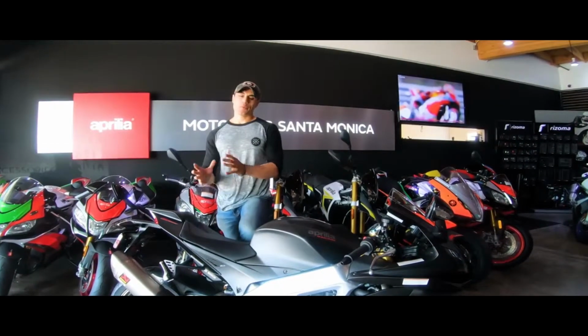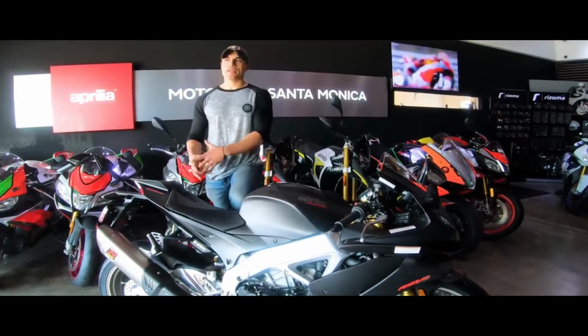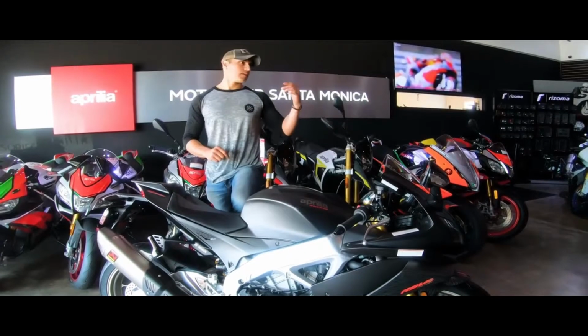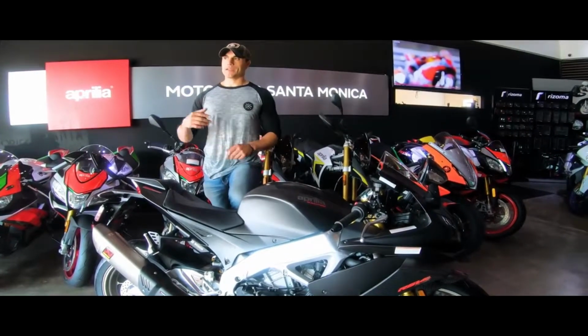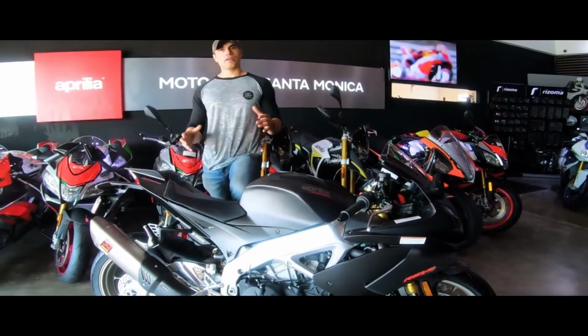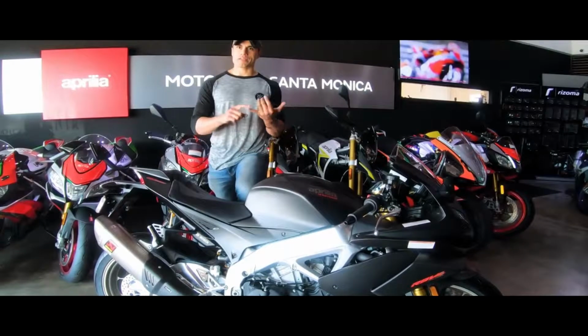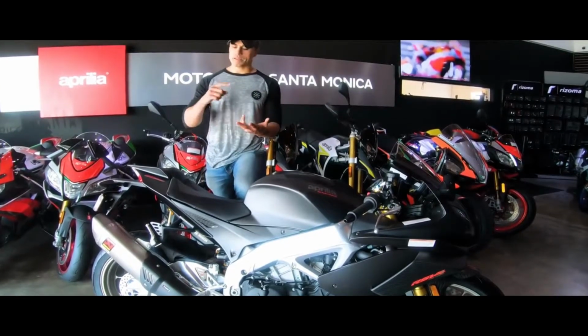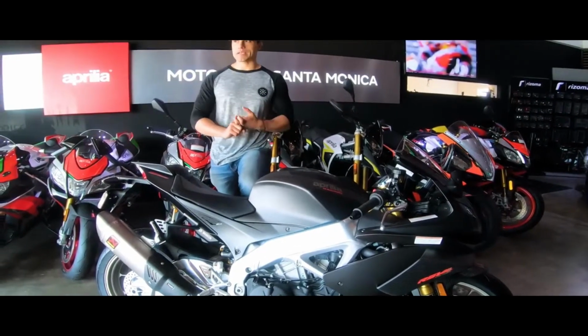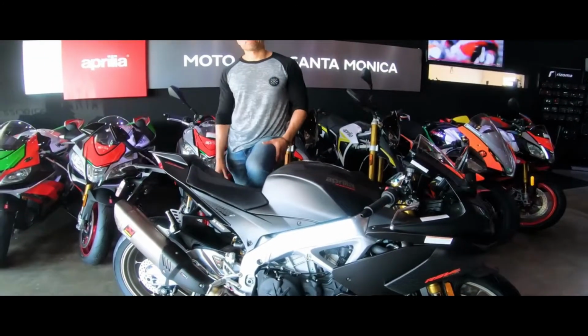And I've seen people, when they're looking for the right bike for them, maybe they buy a middleweight sport bike, maybe they end up with a big Multistrada. Around here, everyone eventually ends up on a Tuono. Why? Because it's comfortable, it's exciting, it's fast as hell, it handles amazingly, just like the RSV4. Yeah. I can concur with that.